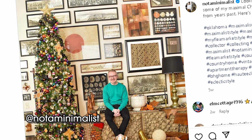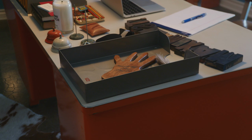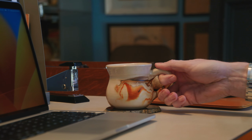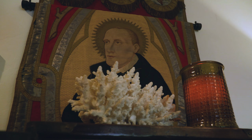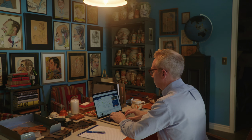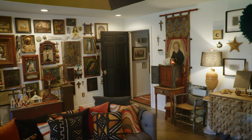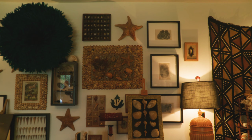At my core, I am definitely a maximalist because I have a natural inclination to gather things and to collect things. And oftentimes I look for things to collect that are prevalent and inexpensive, and usually those are things that everyone else is ignoring. And so you can build a collection of things that no one else is paying attention to.